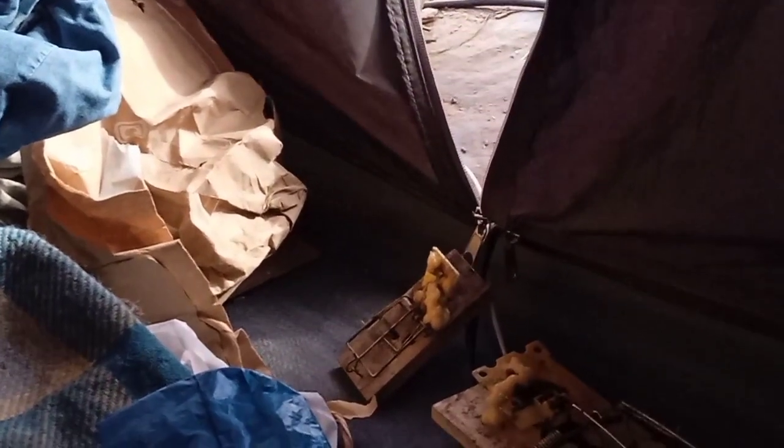But hey, I try what I try. Haven't heard them through the day today. Yesterday they were all over the place, running around in the day. In the night they weren't as active, but they were here. They were here. I could hear them running around and jumping about.